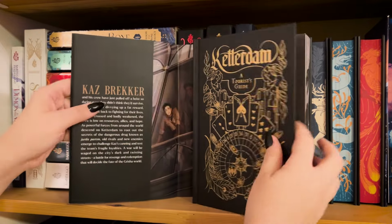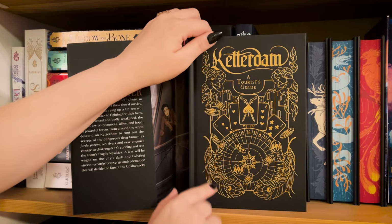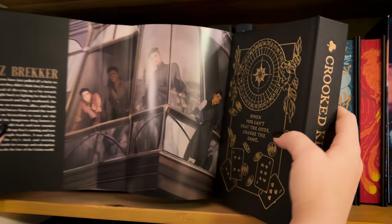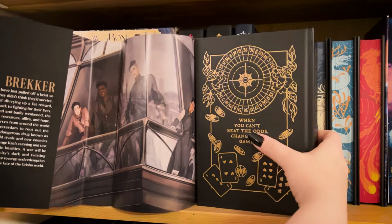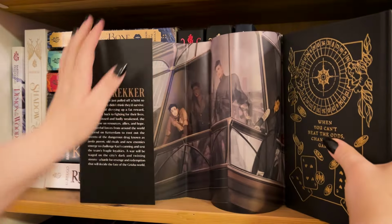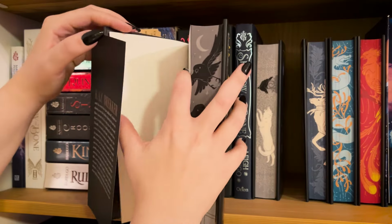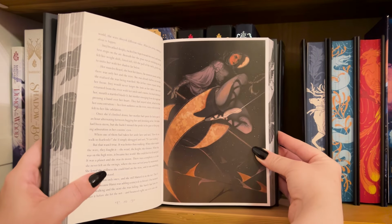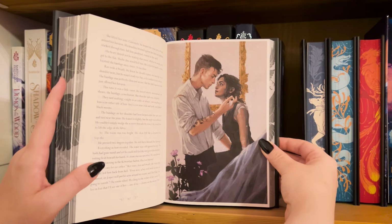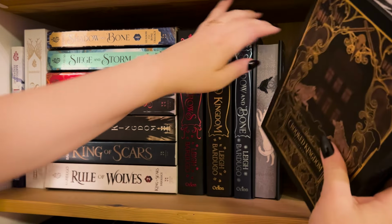And Ketterdam, a tourist guide on the foil stamping on the hardback. And another quote on the back. I just think these look so cool. And of course, character art on the reverse side of the dust jacket. And we have even more page overlays as well, but I won't show the last one for spoiler reasons. If you know, you know, and also because it makes me very sad to look at.